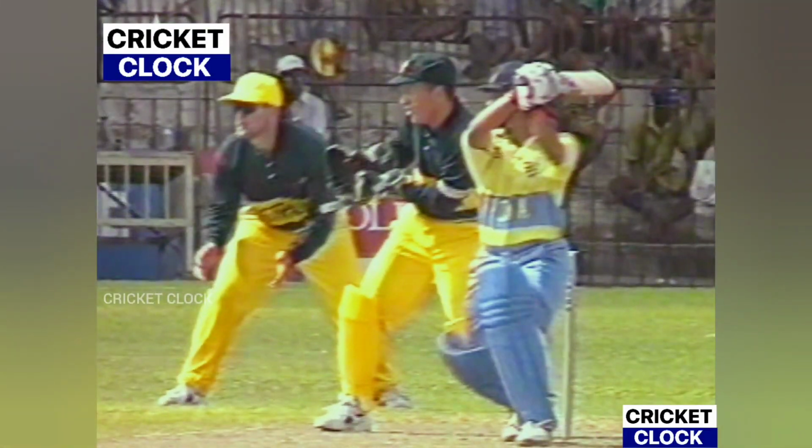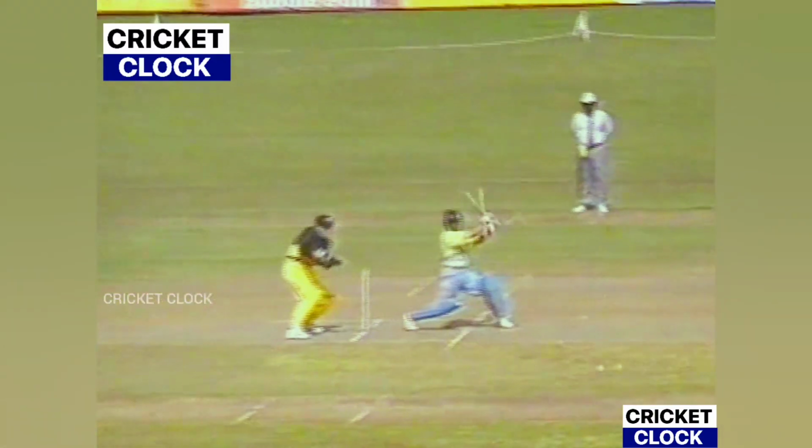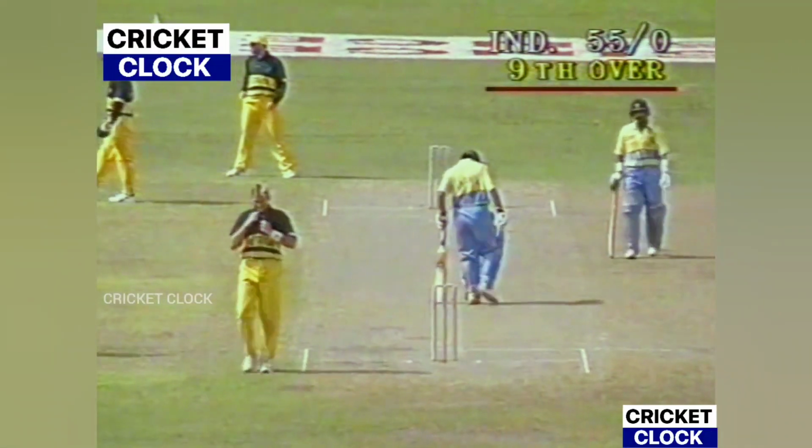Up on the back foot, just punched that one straight through the cover point region, here we see from side on. Shane just trying to put that little bit more on that one. The length not quite there. And there's 4 more. Also short and wide, and Tendulkar passing on to that one just as well.